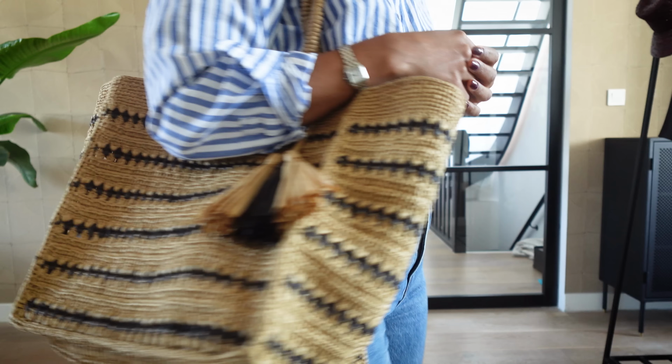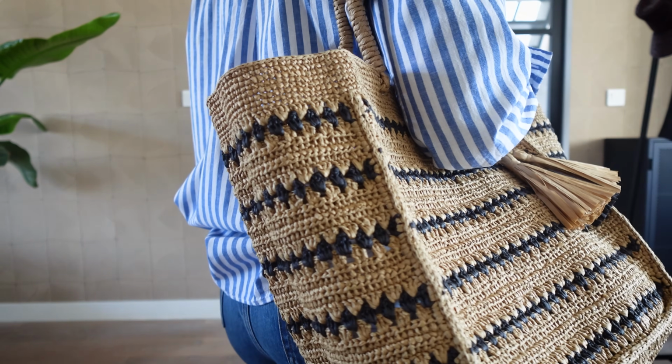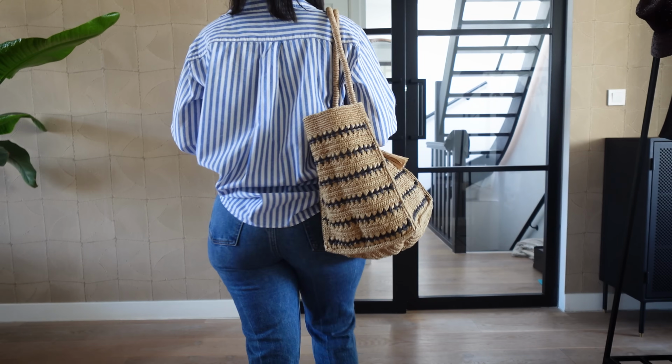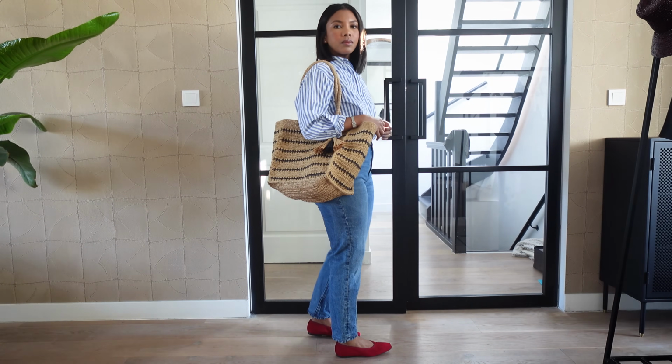Now, a new piece is this handbag. This is a raffia tote bag from J.Crew. Just a gorgeous, gorgeous piece. So well made and lightweight. It's foldable, so if you are going on a trip, you can just fold it, put it in your luggage and have it as a beach tote, for example, on your vacation, or just as a regular tote going out and about. It is a very good size, not too big, not too small. Definitely all your essentials can go inside it.